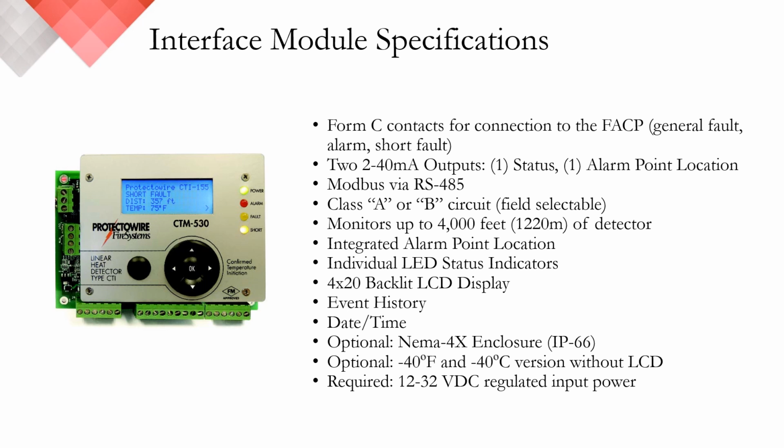An important thing to note here is the general fault relay is energized. So if the module loses power, that relay drops out, and whatever is supervising the module will know that detection circuit has gone offline. And in the bottom right-hand corner, that last green terminal strip, that's our Modbus output, and that's Modbus via RS485.